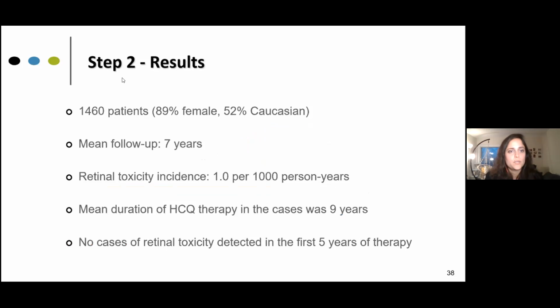So it's the same populations before, 1,300 patients. The mean follow-up was 7 years, and the incidence of retinal toxicity was 1 per 1,000 person years. Only 11 patients had retinal toxicity within the time we evaluated. And mean duration of hydroxychloroquine therapy in the cases was 9 years. No cases of retinal toxicity were detected in the first 5 years of therapy.